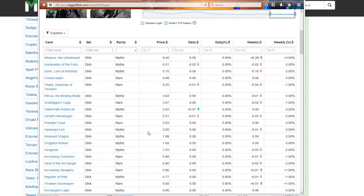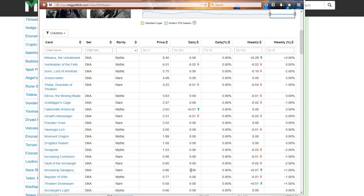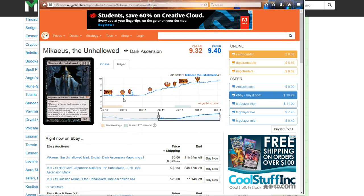And now I'm even thinking that a lot of cards out of Dark Ascension have room to grow. We have Havengul Lich that's in the top 10 of the cards, and Moonveil Dragon. Both of these I can see going up in the next year. But it's really Mikaeus that I want to look at and show you the demand of. So here's Theros a year ago, the end of 2013 or start of 2014. Mikaeus was about $4, and then it's just had this steady growth. This is why I like casual cards, because they don't do this spiky modern thing. They just slowly sell their copies as supply meets demand, and it's a nice increase.